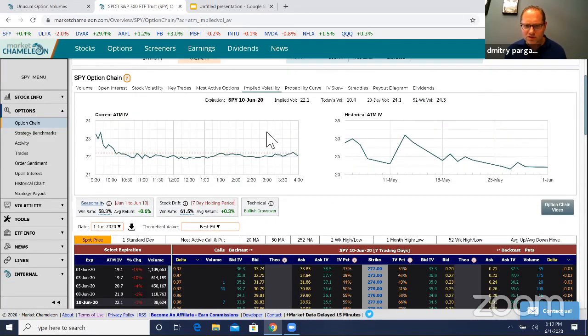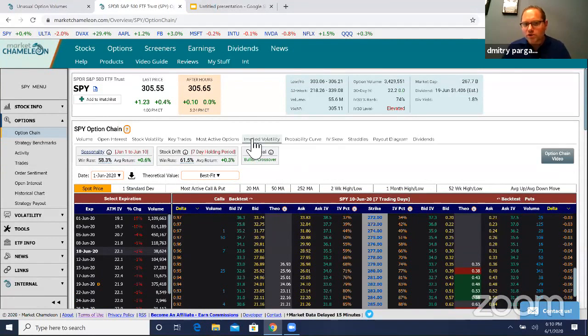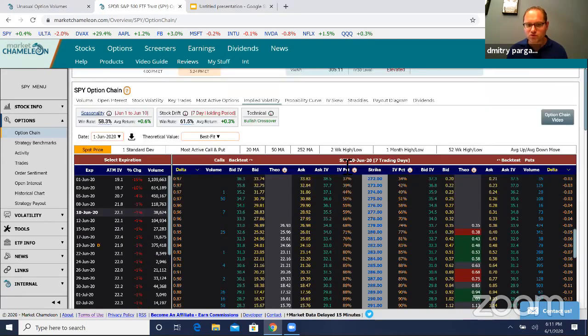So that's kind of like what you would start using the overheads for, to give you a quick visual of what's going on in the options, in the order flow. Where are the most active stocks? What is the implied volatility doing? What's the historical volatility doing? Now I'm going to go down to the next level, and then we'll start moving towards that options chain.